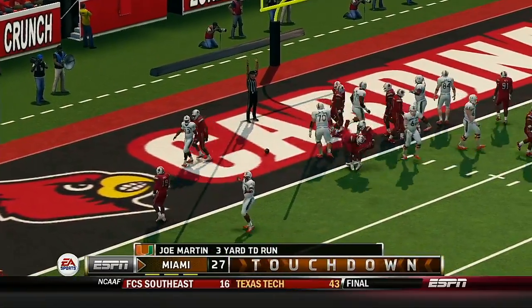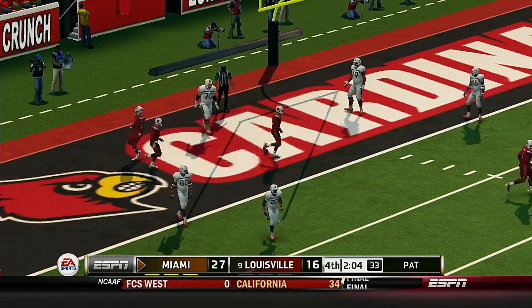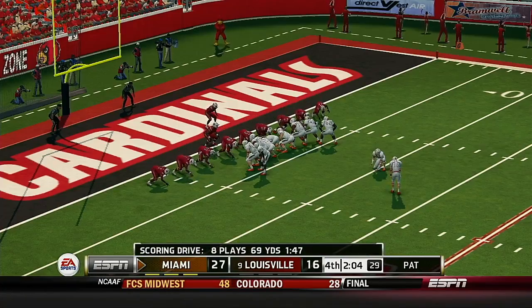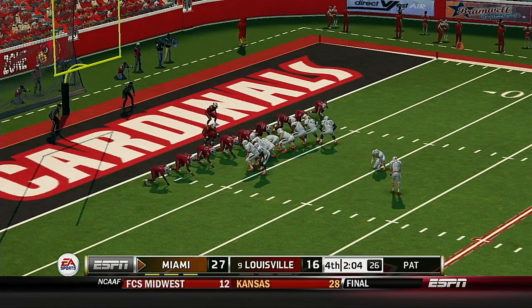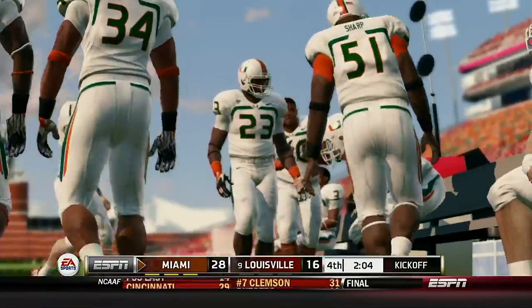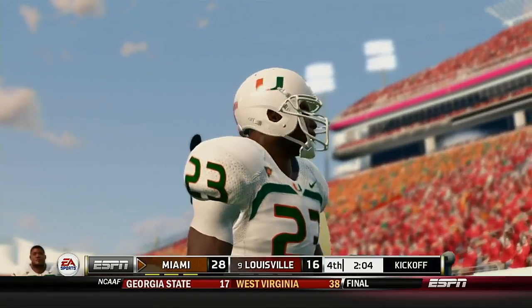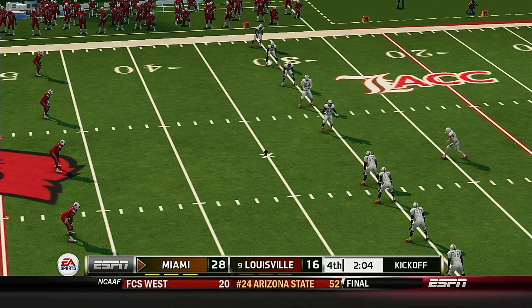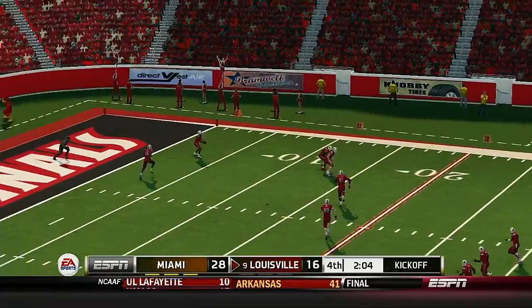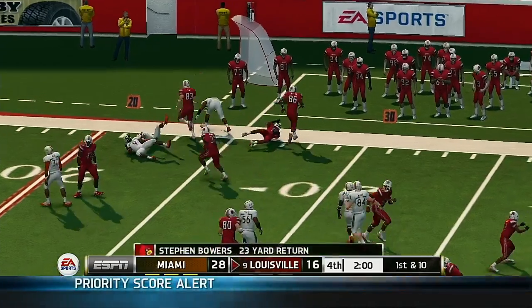Touchdown, Canes. And he converts the extra point. Williams gets set to kick this one away. He's to the 20. He got hit hard.